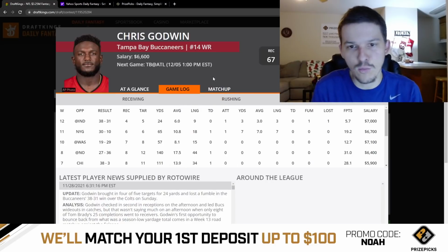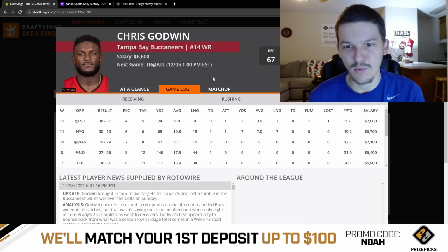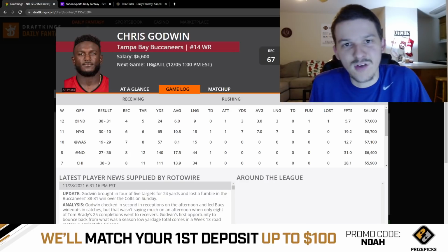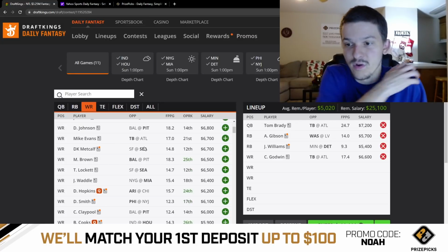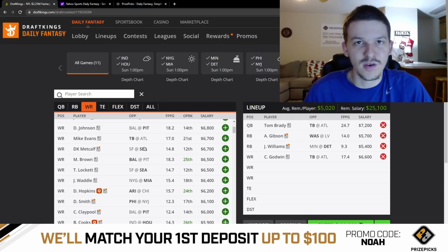Chris Godwin had a terrible week last week, 4 catches, 24 yards, 5 DraftKings points. I hope that keeps his ownership down this week because I think Chris Godwin is a great play. The matchup against the Falcons, fantastic. We already talked about how Tom Brady is one of my favorite quarterbacks. I'm for sure going to be stacking him up with Chris Godwin. That was the stack that I had a lot of exposure to last week, and obviously it didn't really go well. I'm fine going right back to it. We know the opportunity, the volume is going to be there for Chris Godwin.